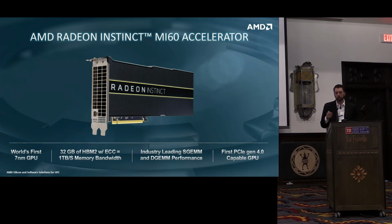This product has leading SGEMM and DGEMM performance. Also, we've got scalability for half rate precision and INT8. Like I said, the flops or the integer ops scale well for machine learning types of data sets as well.